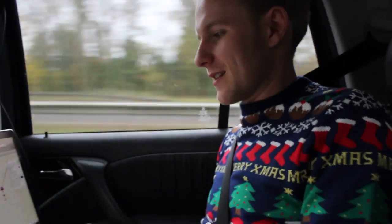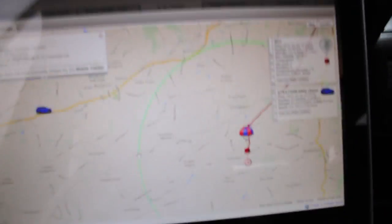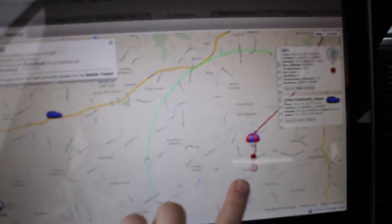Nearly landed now, and we're about to turn off. That's us. That's it. And we are currently 660 metres. Cool.